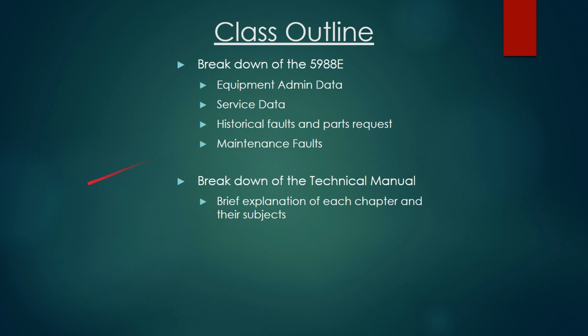And then most everybody should know about the technical manual. Every vehicle has one. If your vehicle doesn't have one, we've been working with QR codes, and that might be another lesson plan or something down the road that we'll cover in a little bit.